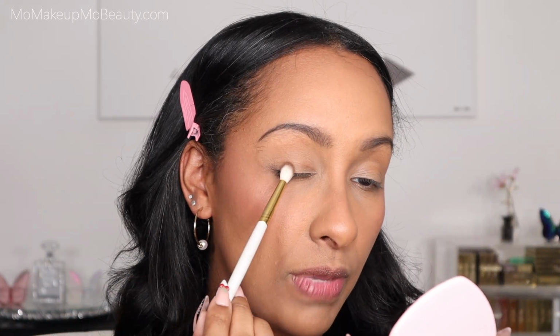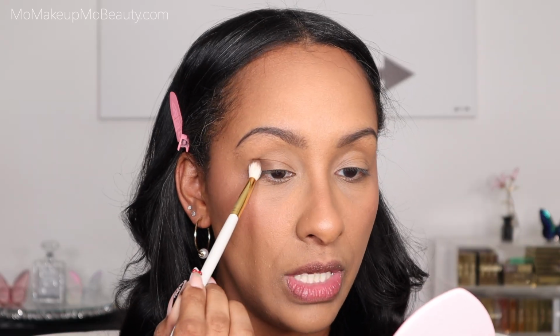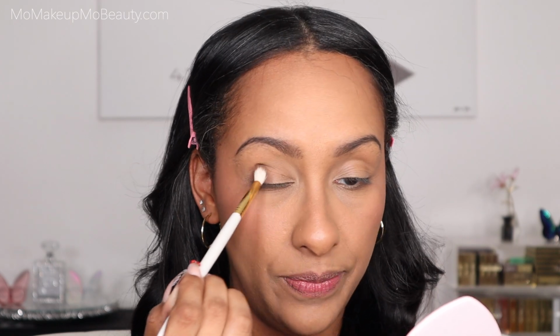And look at that. And yeah, you got some kick up. This is a great finely milled texture, very smooth. So I'm gonna just tap the excess. And I'm gonna start off by placement. I'm gonna keep this on the outer eye mostly.